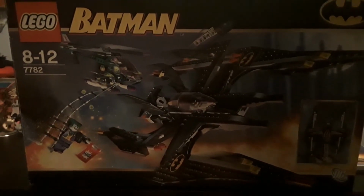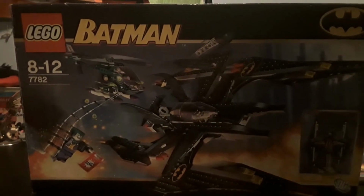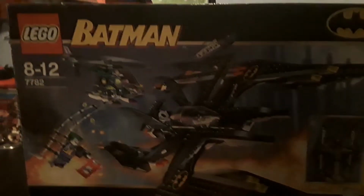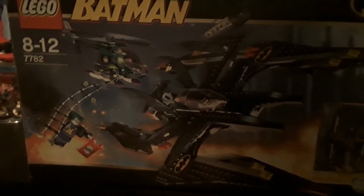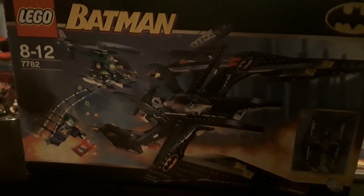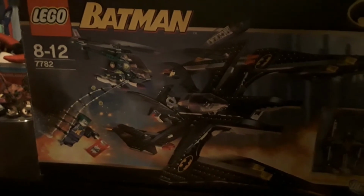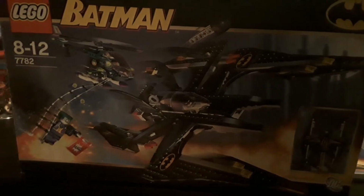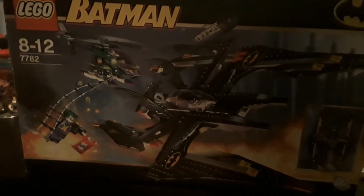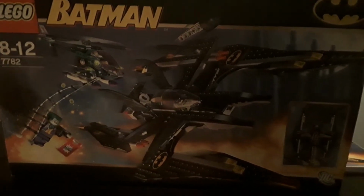Hello, this is Jcamera here, and today we'll be taking a look at a Lego Batman set from 2006. This one is numbered 7782, named the Batwing Joker's Aerial Assault, ages 8 to 12. This originally cost $50 in US money when it first came out, which probably would have been something like $75 in my country's money.